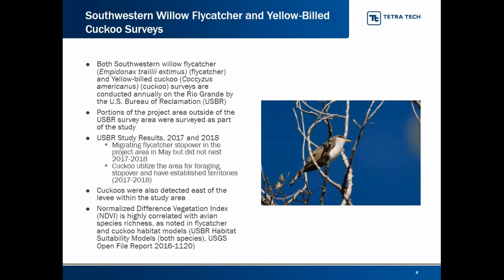One of the other pieces we performed was making sure we had data on both flycatcher and cuckoo in the study area. Bureau of Reclamation, as Dave talked about earlier today, covers the majority of that area. There were some areas outside of the levee in the study area that we also performed surveys on. As you can see in 17 and 18, migrating flycatchers used the area for stopover but did not nest, but there was lots of cuckoo use for stopover, for foraging, and established territories. That was the case for the areas to the east of the levee as well.